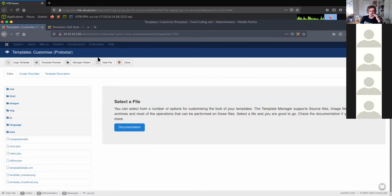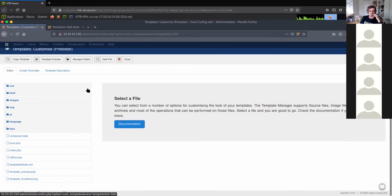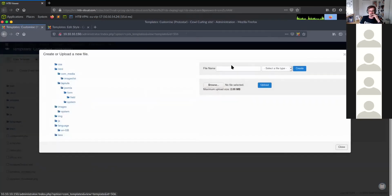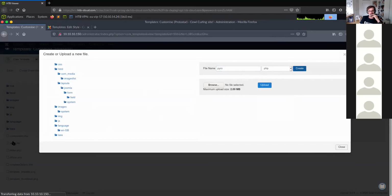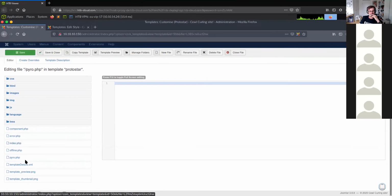Should be this button. Yeah. So as you can see, we can edit files in here. So let's create a new file. Let's make it a PHP file. Let's just call it something simple like Parrot.php. So as you can see, we have now created a file.